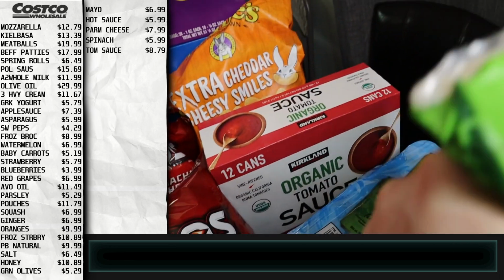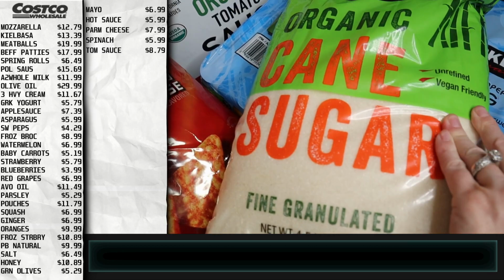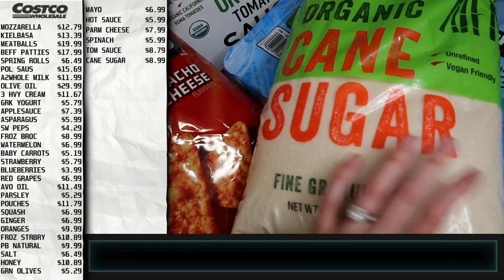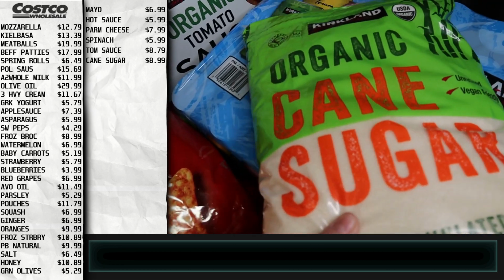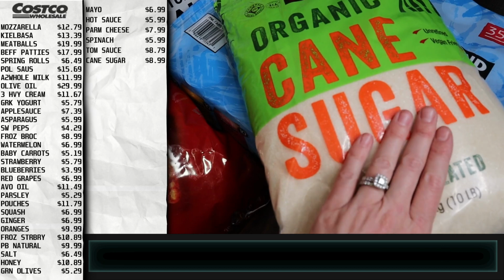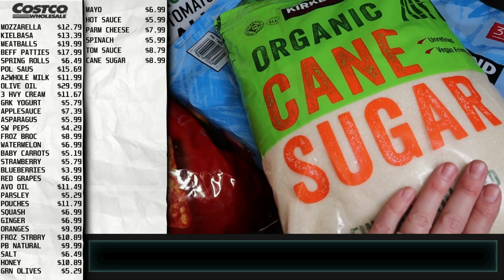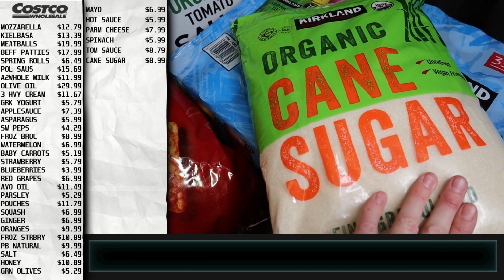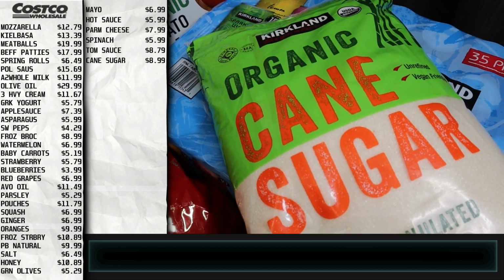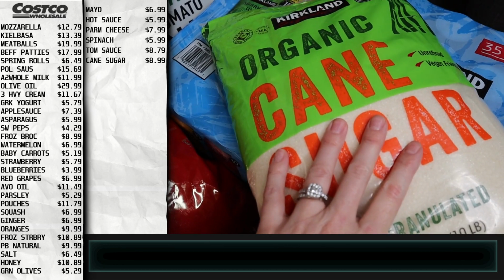So, okay, cane sugar. Brigitte, why would you get cane sugar when you're trying to stay away from sugar? That is an excellent question. I'm so glad you asked me, because this cane sugar is not for baking, actually. It's for our water kefir grains that are coming, hopefully, in our Azure order, because it comes in a couple of weeks.